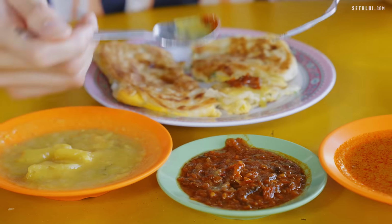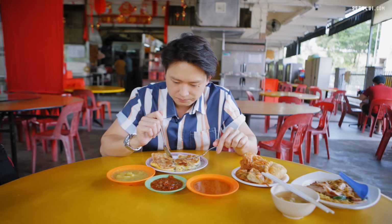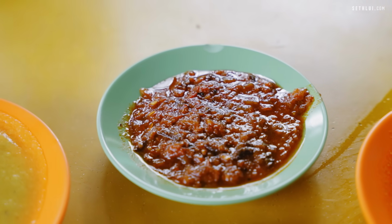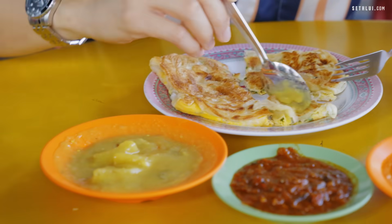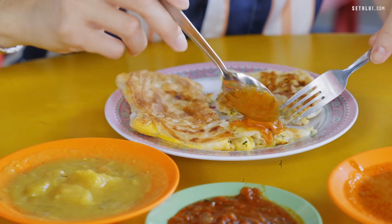You know what? I'm gonna try some of that sambal first. So it's kind of like your ikan bilis sambal, except that it's toned down by half, so it's not spicy at all. We're gonna banjir everything here. Curry. With that fish curry.